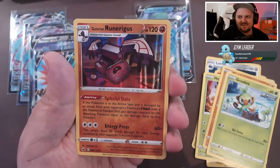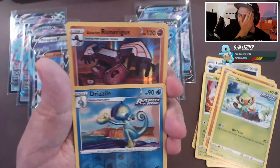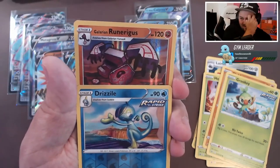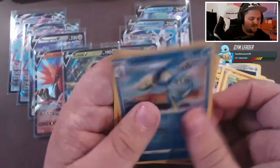Runergis. I don't know. It's actually a very cool card. I love the evolved form of Yen Mask. This is such a cool Pokemon. I actually really, really, really love it.